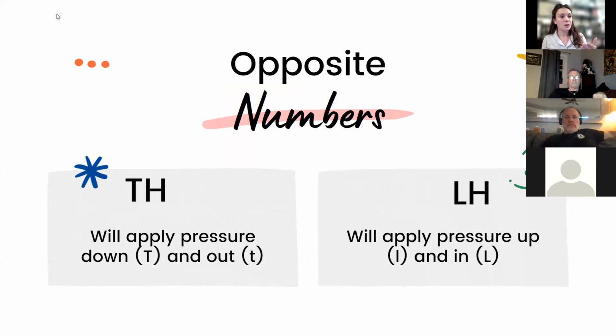The loose head on the opposite side, because again, the physics of the scrum, if you think about these interlocking pressures, you can literally make this happen just by doing this with your fingers. The loose head will apply pressure up and apply pressure in and across. So those are our pressures.